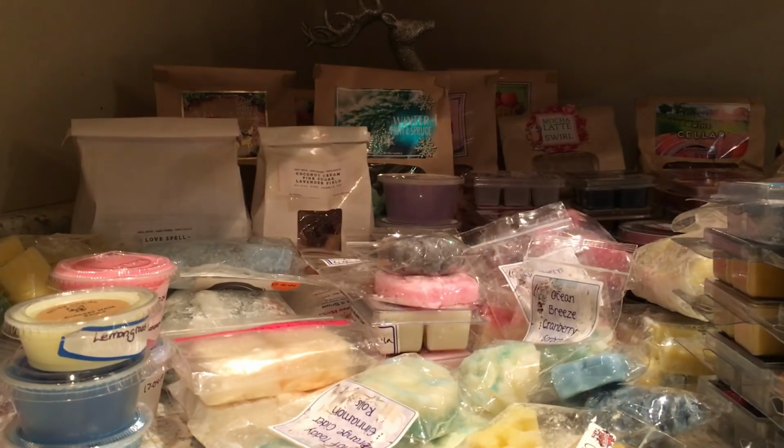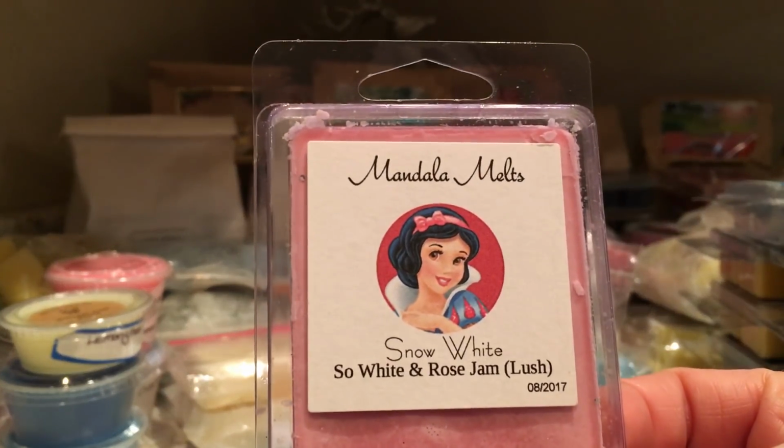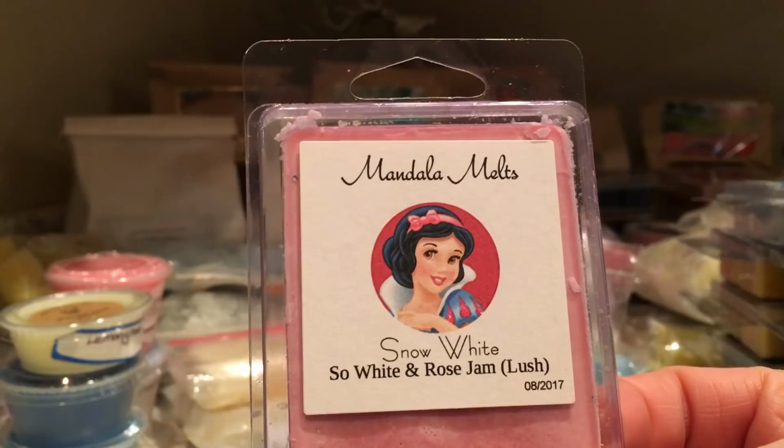And lastly, but certainly not leastly, I also did an advent calendar with a Canadian vendor named Mandala Melts. I've also got quite a few items here from her advent calendar, as well as a pre-order. She did a Harry Potter, and she does lots of themes. Not the same as Super Tarts, but she does themes kind of like what Super Tarts does, in the sense that they have themes. So I got one whole clam here in Snow White, which is So White and Rose Jam, which are both Lush types.